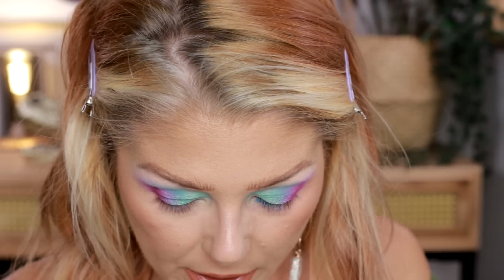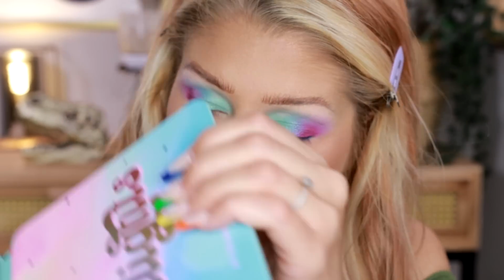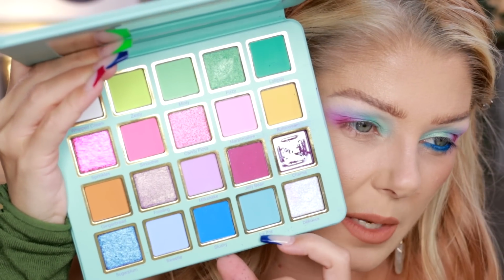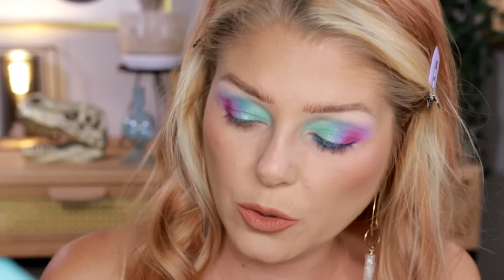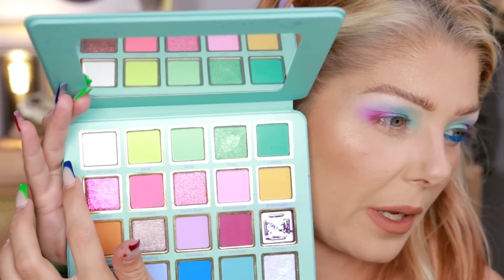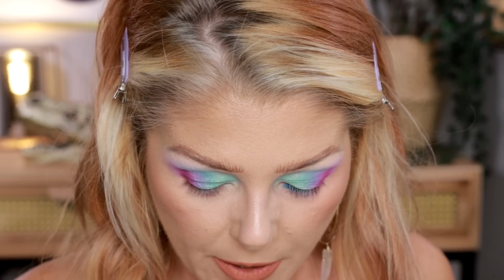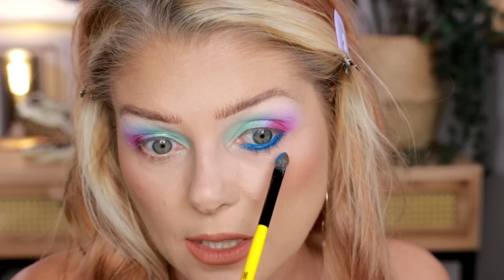And then I'm gonna go into, I think I'm gonna be using these two colors, the Slushy and the Sweetie. So I'm gonna skip the turquoise and I'm gonna do these two. And I think I'm gonna do whipped cream, which I think is a matte white. I'm gonna do that in the inner corner. So let's start with Slushy.